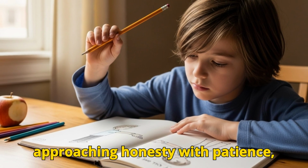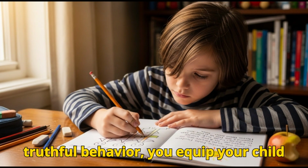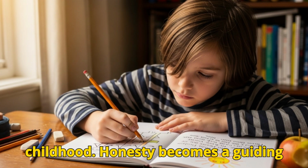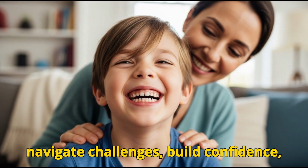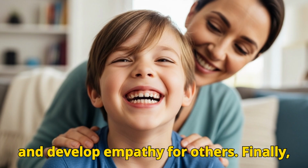By approaching honesty with patience, modeling reflection, and celebration of truthful behavior, you equip your child with tools that extend far beyond childhood. Honesty becomes a guiding principle in friendships, school, work, and future relationships. It helps them navigate challenges, build confidence, and develop empathy for others.